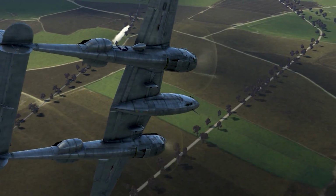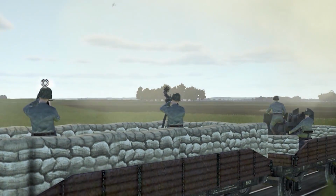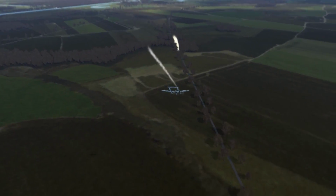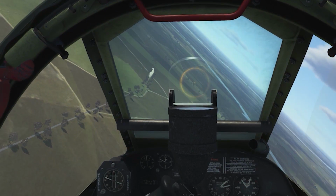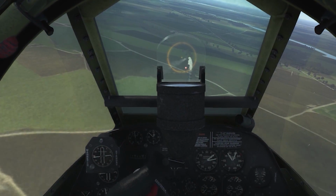Shortly into this engagement, however, he took a hit from anti-aircraft fire, which severely damaged his left engine. He opted to continue on, believing that he could still make it out safely with just one good engine. He kept on with his flight, strafing additional German targets in his damaged aircraft.